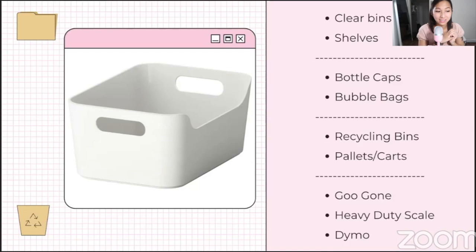And I don't know how many times I had to tell you guys, but I sometimes misplace things if it's not in a specific spot. And I know our packers also struggle with that too. And if it's bigger items that you guys are packing, then get one of those hefty storage bins.